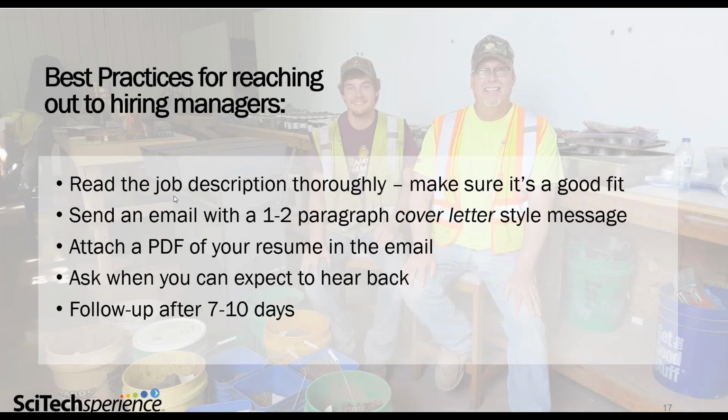Before reaching out to a hiring manager, be sure to read the job description thoroughly to make sure it's a good fit for your skills and your interests. If hiring managers receive applications from candidates who clearly haven't taken the time to read the job description, they're less likely to respond.